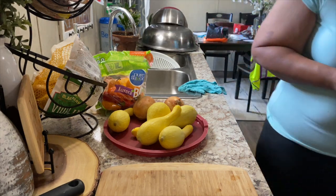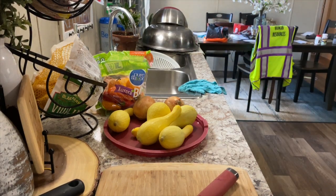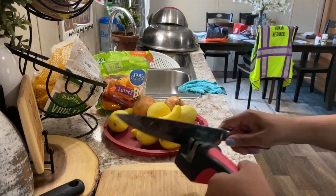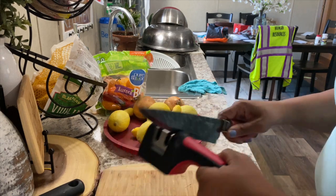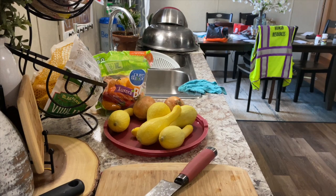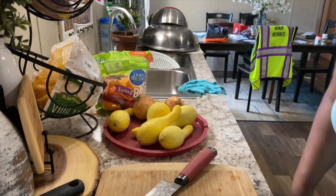I have my dishwasher is full, and I haven't started it because I want to be able to hear. So I've been hand washing the other stuff. But y'all know I don't like to hand wash. I do what I have to do with the dishwasher. You know what I mean?